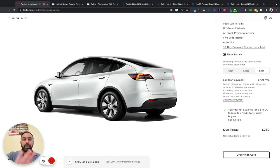All right. So for the purposes of this conversation, let's just say, I don't want to deal with Tesla financing. I want to see if I can beat Tesla financing. Here they've got it proposed. The estimated APR would be 5.69%. I don't know how true that is, because that's probably presumptuous of somebody with really excellent credit, really excellent across the board. If that's you, thumbs up. God bless you. But let's see what else we have.